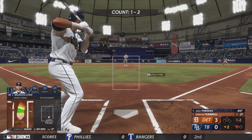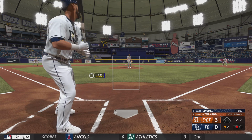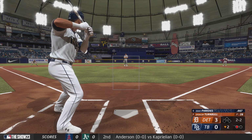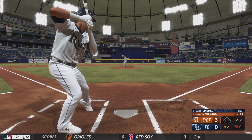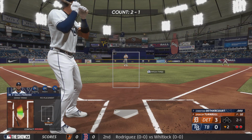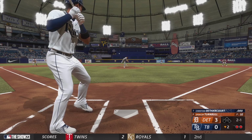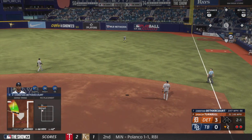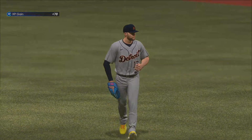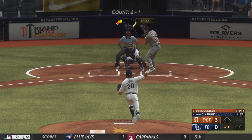Isaac Paredes now. The wind of the pitch. 2-2. And a swing and a miss. Down on strikes. 2 away. Here's the catcher, Christian Bethancourt. That to right. Meadows going after it. He's got it, and that'll end the inning. Rays go in order. New inning getting started, and here's the first baseman, Miguel Cabrera.